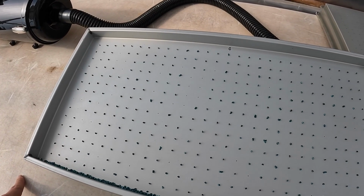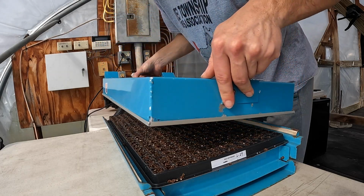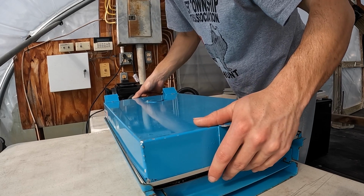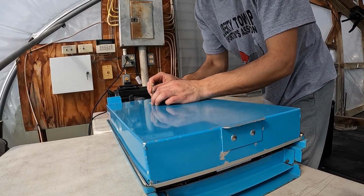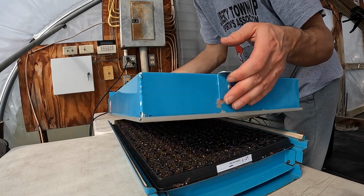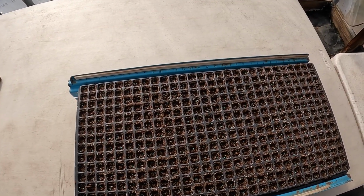So now, because these seeds aren't pelleted, we have a lot of doubles on here, and we definitely don't want doubles for our onions. And so now it's gonna take me a little bit longer, but I'm gonna go through and pick off those double seeds. And that's how it's done right there.